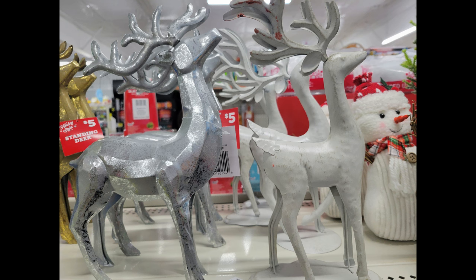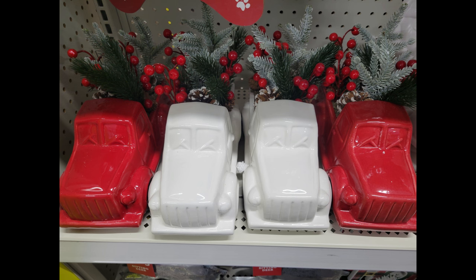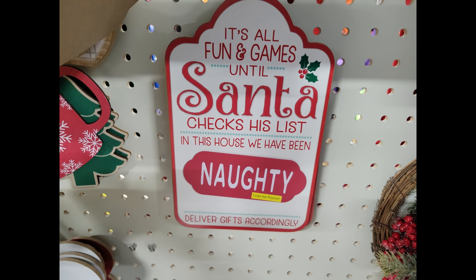And then right along with the sitting reindeer, we have some standing ones as well, also in gold and in silver. And it looks like we have a little white version there in the front. And they were $5 a piece, just like the sitting one. So you have the same colors in the standing and the sitting. And then up here we have these gorgeous ceramic trucks with the beautiful berries and greenery back there, some with snow on it, some without. But how cute is that? And they were $10. I think it's beautiful.